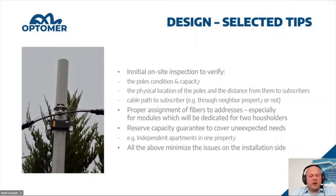Proper assignment of fibers to addresses is quite important if you plan to use one module to connect two houses. So it's better to plan in advance which fiber module will be provided to a specific address. And very important is also to reserve capacity to cover unexpected needs. I will tell you a little bit more about that during the case studies. And all the above minimizes issues on the installation site.